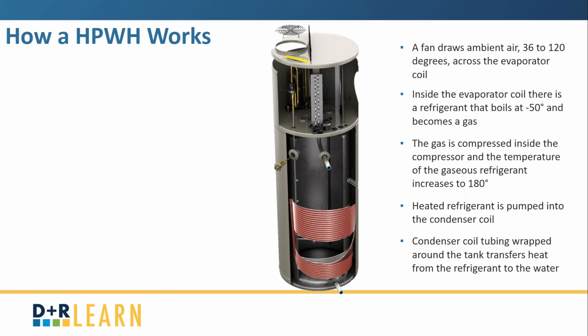So at no point did the heat pump create a new source of heat. Instead, it just moved heat from the ambient space, heated the refrigerant where it was absorbed by the refrigerant, and then it was compressed, causing it to heat up, and then cycled down to the condenser coil where the cold water rests in a water heater, and then it transfers that heat. So that's basically a very simple process.